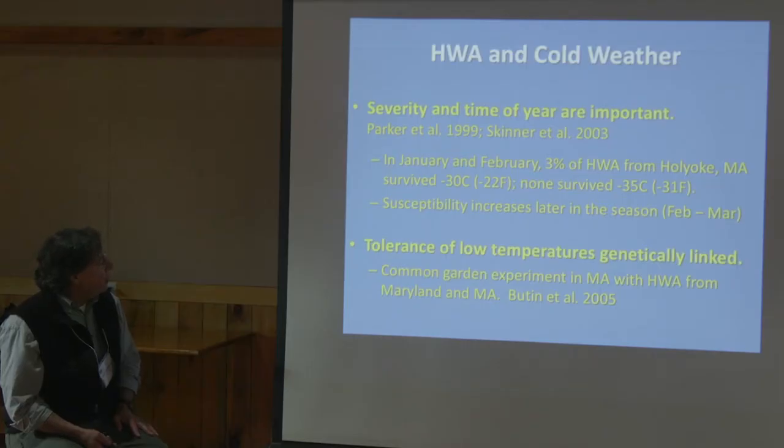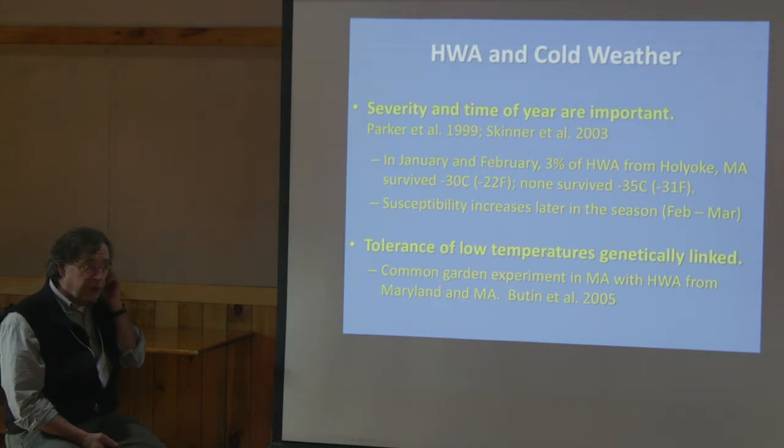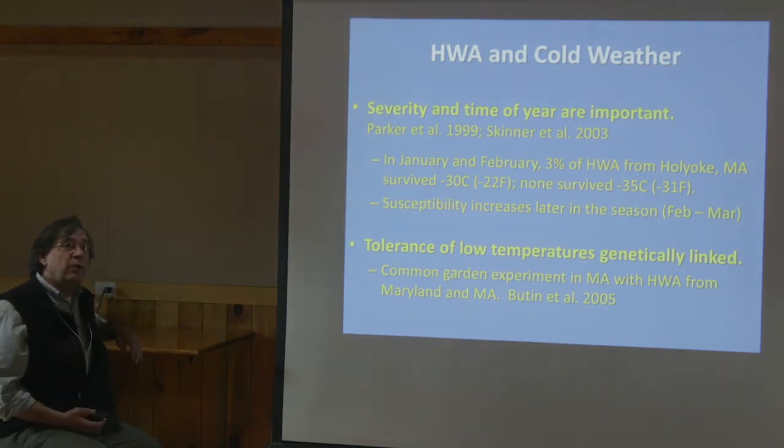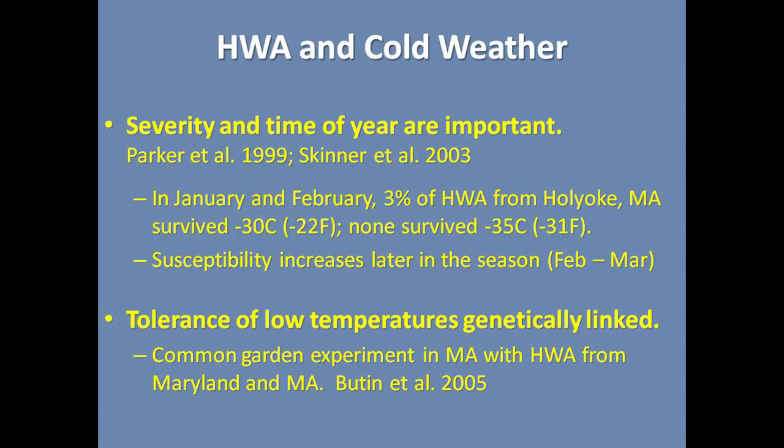So, cold weather. I just wanted to be sure everybody was well aware that we should basically forget about cold weather. We've just had two of the coldest winters on record. Here, the only coldest winter around here was 1934. In the Finger Lakes, the coldest was this year. Finger Lakes, Syracuse, Rochester area.